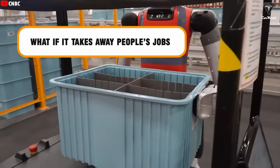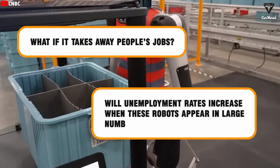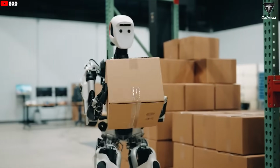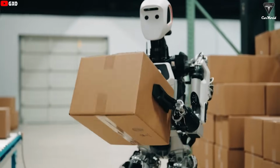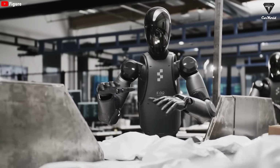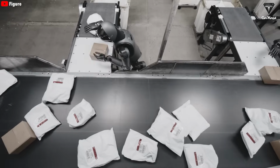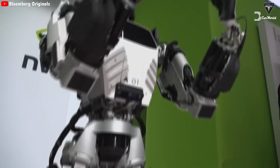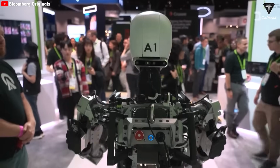What if it takes away people's jobs? Will unemployment rates increase when these robots appear in large numbers? The concern about jobs is not unfounded because it is clearly something we have witnessed. So from another perspective, there is still the fear that we are moving too quickly into a future that we do not fully understand. From another perspective, people these days don't really trust what's called a humanoid robot.